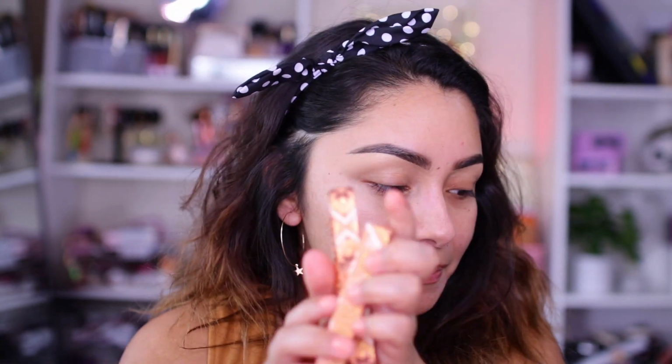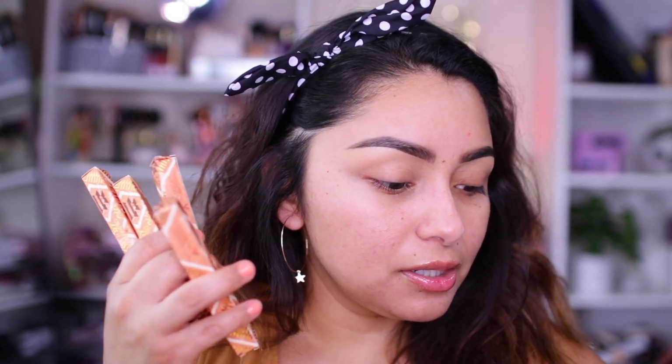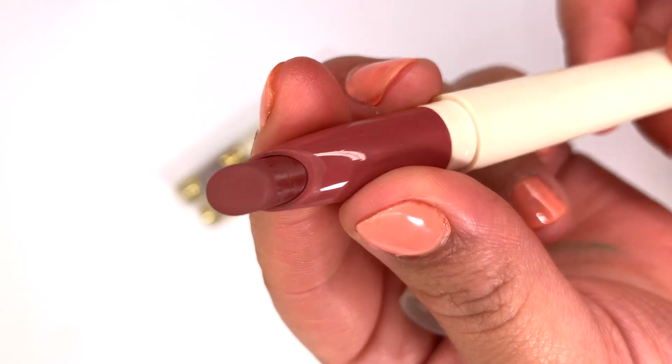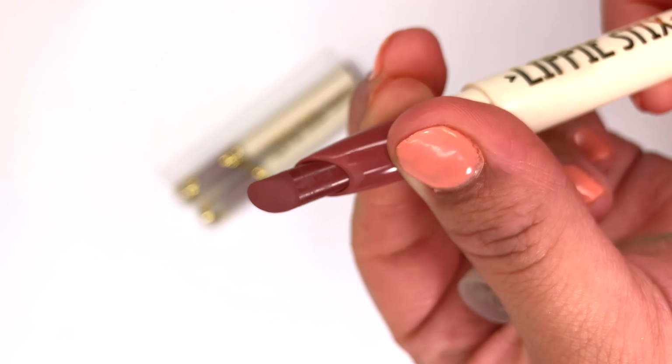We'll see. Alright, and then we have some Lippy Sticks. Let's see, we have 1, 2, 3, 4. Yep, we have 4 Lippy Sticks, and I'm going to share these as well with you guys. Let's see what these look like. So this one here is called Hike House. And this one I have already used, so I'm going to swatch it for you guys.